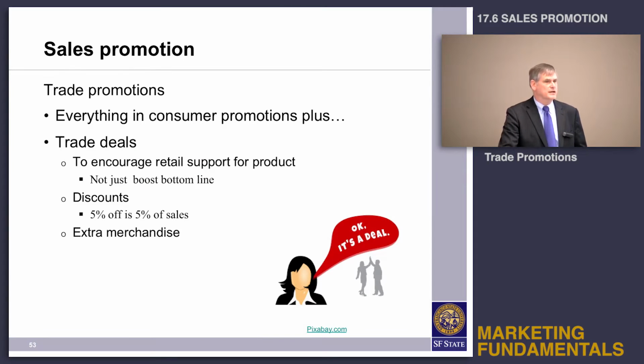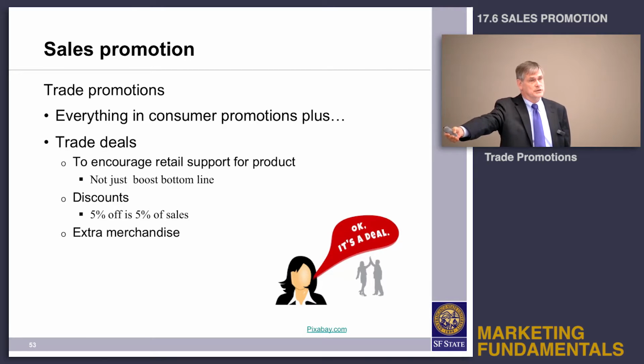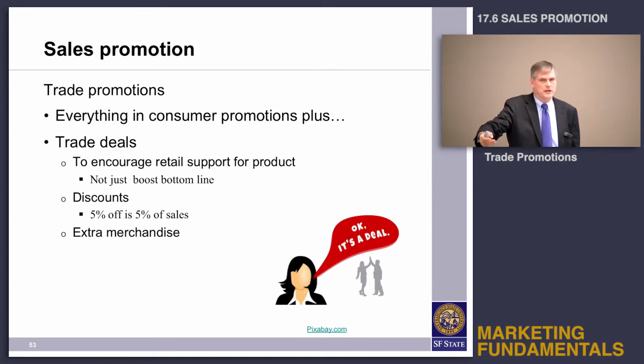And then trade promotion is everything that we talked about for consumer promotions. And we got trade deals, which is not so much to encourage the customer to buy the product, but to encourage the retailer to support the product. This would be a push strategy versus a pull strategy. Pull would be to send a coupon to the customer asking them to go to the store. Push strategy would be to give the retailer a 10% discount on anything that they buy for 6 weeks with the hope that they will put that product on sale for their customers. Win-win situation.